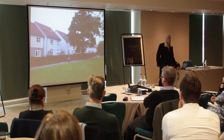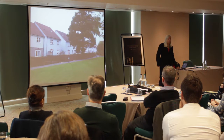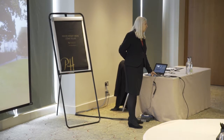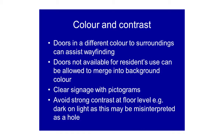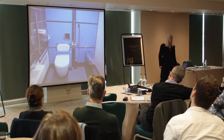So trying to avoid an institutional look is, I think, quite good as a maxim. And even when it comes to things like facilities in disabled toilets or in care homes, or where you're getting provision to make something very functional, it doesn't mean it shouldn't be nice too. It should also look nice. The colours and contrasts can actually make something look more attractive if well chosen. So why not use some nice colours?